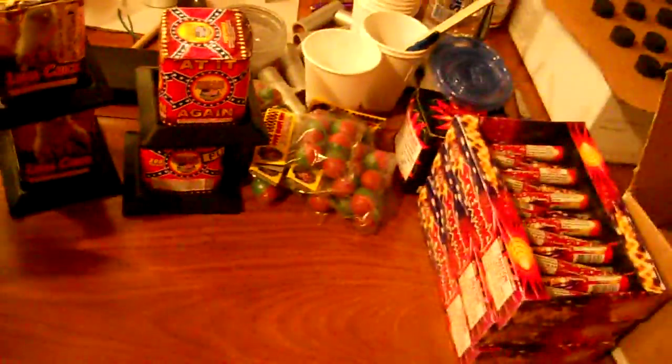And last but not least, when I went up to my local fireworks stand, I saw something that just blew my mind and I couldn't believe it. Oh my god, that's heavy. Oh, hold on a second. Here we go. You guys are gonna shit yourselves. Oh, pardon my language. But anyway, you can see what that is.